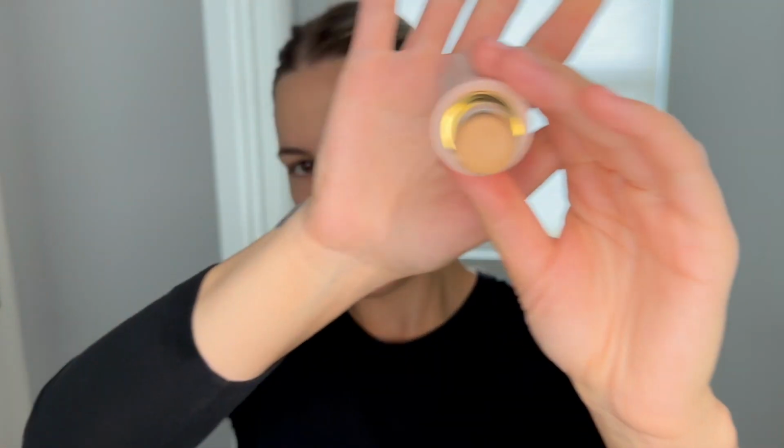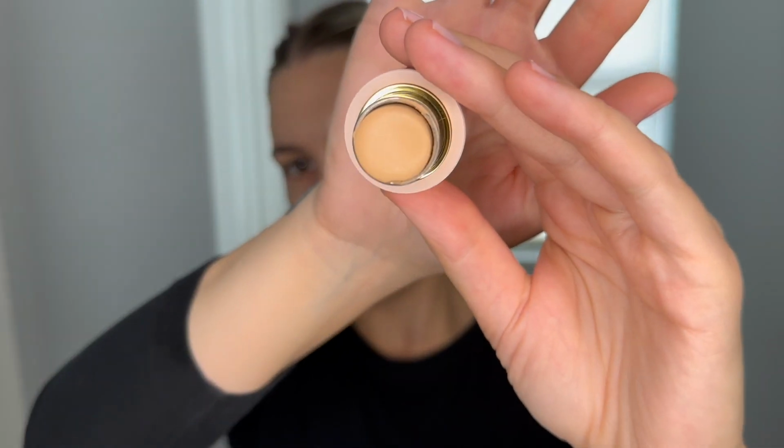So now after that, I follow up with the Westman Atelier Vital Skin Foundation Stick. It retails for $68 and it comes now in 21 shades, which is a really good shade range. I have it in shade Atelier 3. Let's open it, show it to you. I love this shade. It's a medium shade.